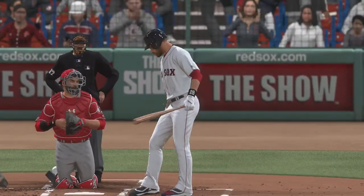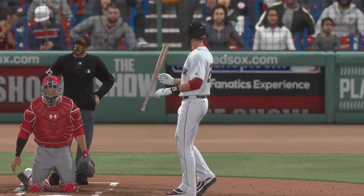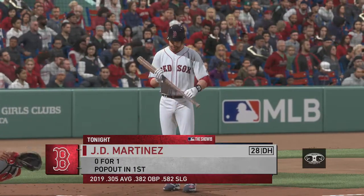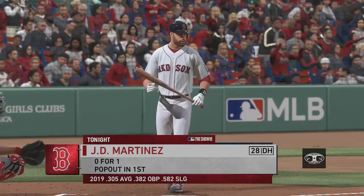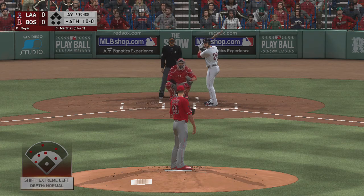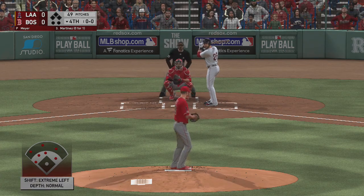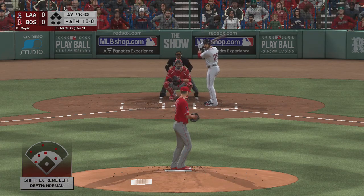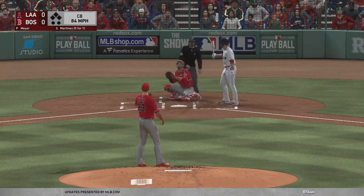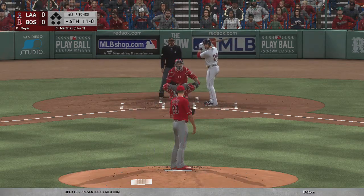Striding forward now is the DH, J.D. Martinez. He flew out in his last at-bat. Almost, Matty. Almost went deep his last AB. Certainly just missed it. With this guy's big power, he's feeling pretty good at the dish. Look for him to try and get on something and drive it out of the yard this AB. First offering on its way. Curveball, and that misses in the dirt for ball one.